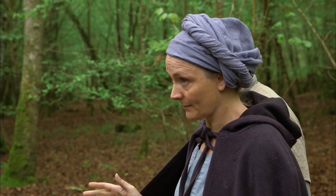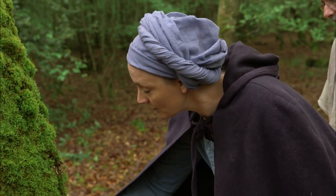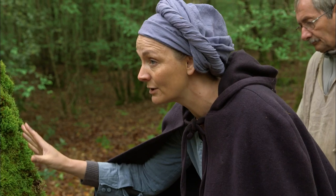So Jean-Michel's saying we're getting to the final stages now. What he can't tell us is where the tree will fall exactly. So it could actually fall back this one? Potentially. So what you're going to do is keep working. You keep working, keep working, and at one point you will start to hear the tree cracking. Don't stop.